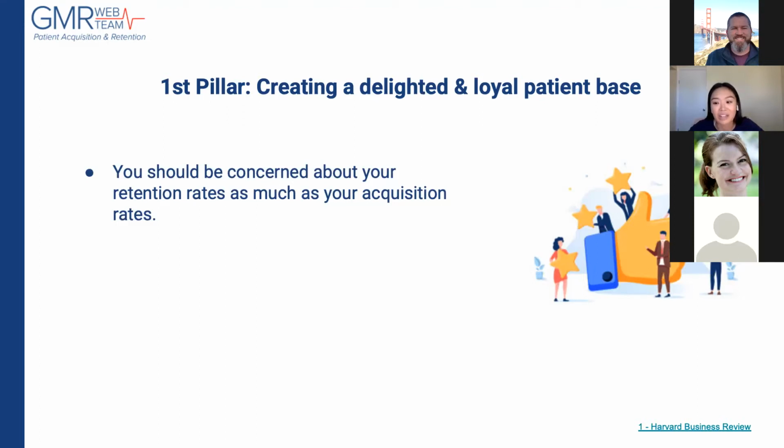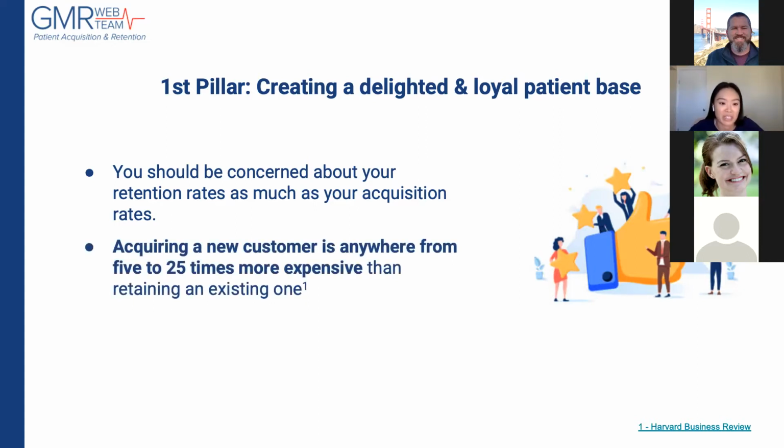If you think about it, you're investing a lot in your marketing efforts if you're doing so already. If you're spending money on paid ads, taking time out of your day to create social media posts, spending money on a website. But if you're acquiring all these patients and they're not coming for their repeat visits, or they're dropping off after their initial consultation, then you're putting a lot of money in and not able to retain them for the long term. That's something you definitely want to consider.